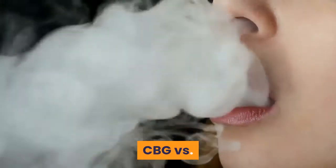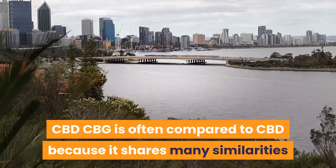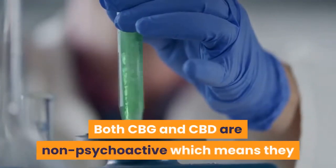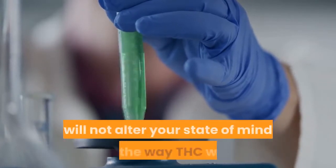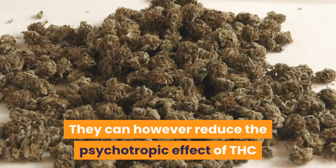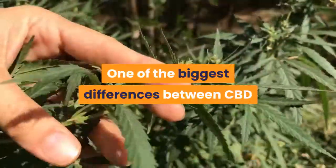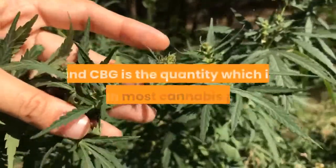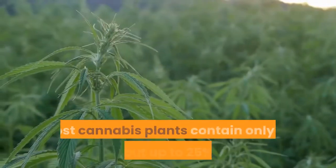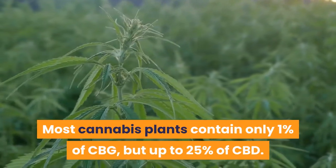CBG versus CBD. CBG is often compared to CBD because it shares many similarities and they both act on the endocannabinoid system. Both CBG and CBD are non-psychoactive, which means they will not alter your state of mind in the way THC will. They can however reduce the psychotropic effect of THC if you consume a cannabis plant. One of the biggest differences between CBD and CBG is the quantity which is found in most cannabis plants. Most cannabis plants contain only 1% of CBG, but up to 25% of CBD.